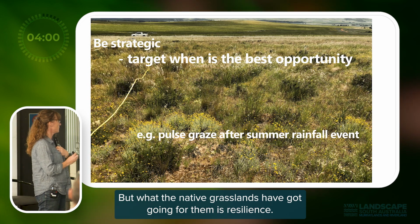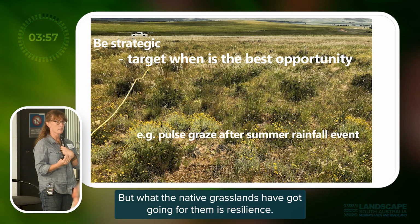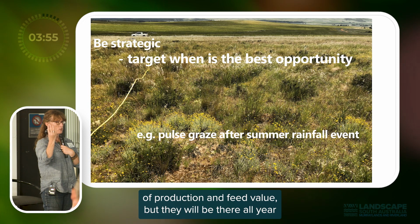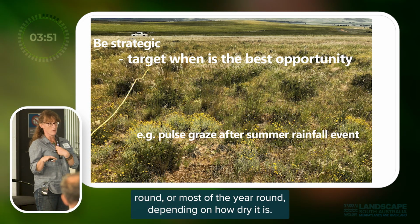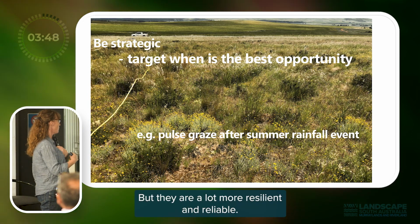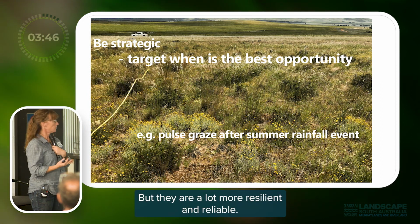But what the native grasslands have got going for them is, like I say, resilience. They won't have that big pulse of production and feed value, but they will be there all year round, or most of the year round, depending on how dry it is. They're a lot more resilient and reliable.